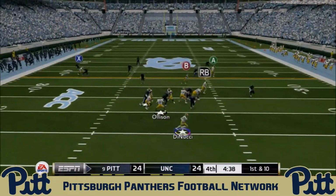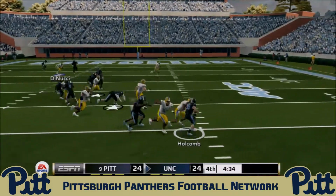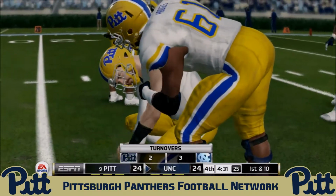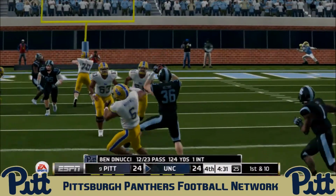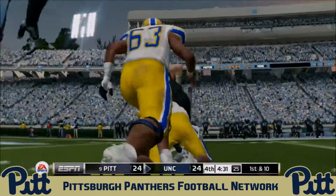DiNucci now, play action. Looking, throws over the middle. It's intercepted. He had Aaron Matthews. He had a couple men off to his right. He instead looked for Aaron Matthews, forced the ball in there, and Holcomb picks it off. DiNucci turns the ball over. Cole Holcomb now 10 tackles and an interception. He's having a fantastic game. And that is a throw that Ben DiNucci is certainly going to want to have back.